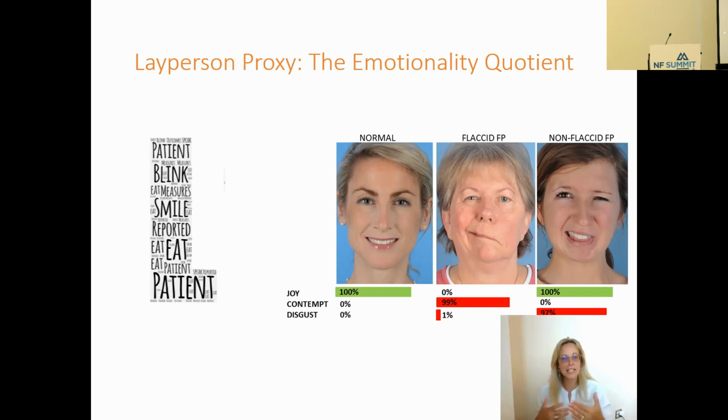But we've sort of morphed it into this tool for facial palsy. And so this emotionality quotient, again, worked on largely by Joe Dusseldorp, kind of gives a score of how often joy is being predicted on the face versus contempt versus disgust. So what you can see is in a normal patient, who smiles, the computer on this particular face reads that 100% of people would read that as a smile. But in flaccid facial paralysis, a person smiles, and 99% of the time, a naive observer would read contempt. And in the non-flaccid facial paralysis, observers will read both joy and contempt in the same expression.